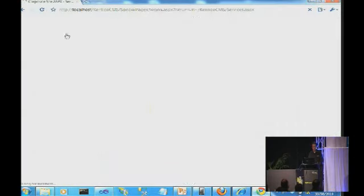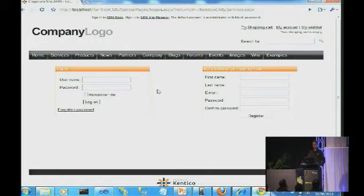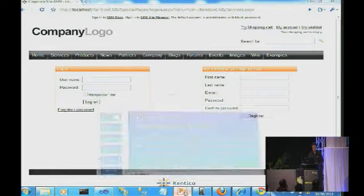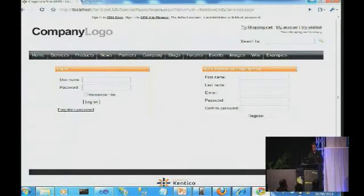Now I haven't done the security trimming on the nav. It's still there, but when I click it, it brings the login form up. So you can control, and there was inheritance there, so you control security very much like a file system for your whole site, which is quite nice.